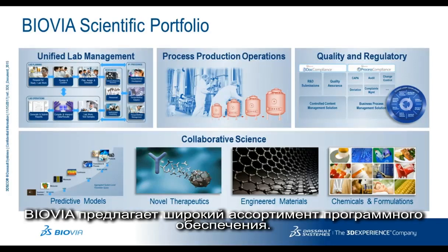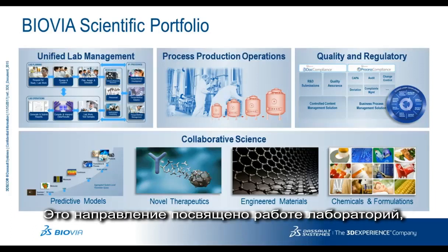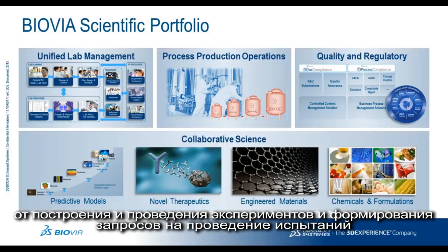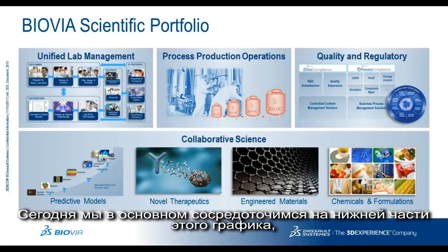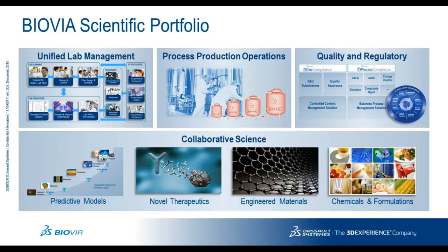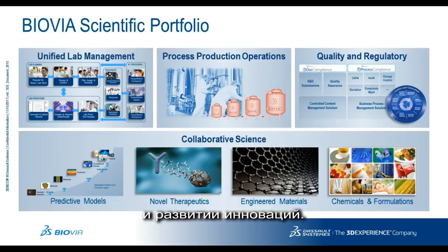So BioVia provides a broad range of software tools. In the upper left-hand corner is the Unified Laboratory Management. This is really around the areas of laboratory operations, how work is done in the laboratory. That could be from the design and execution of experiments, requesting tests to be done, and handling all of the data and easing collaboration in a laboratory. Today we're going to be focusing really on the bottom half of this graph, really the collaborative science area, and in this case using computational material science to help product development and to drive innovation.